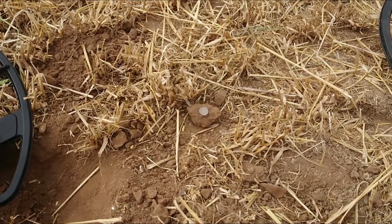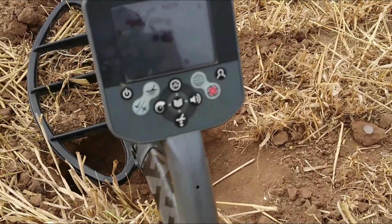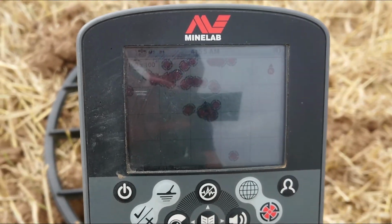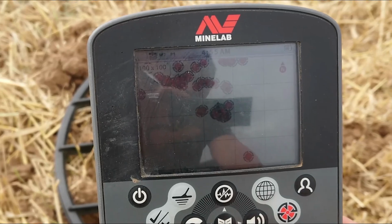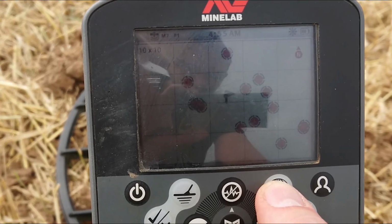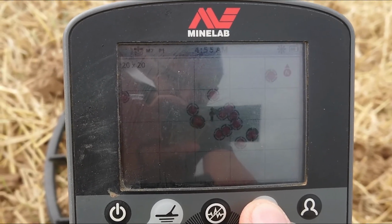Right, guys, this is what I've been doing. I've got a short cross over there. I've got my hole. I've brought over the CTX, and here you can see 100 by 100. I don't know if you can make it out. This is the GPS, so 100 by 100 squares. If I zoom in here, 20 by, oh, that's 10 by 10. There we go. Let's go back up to 20 by 20.